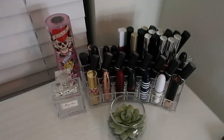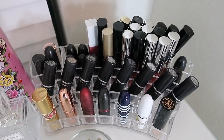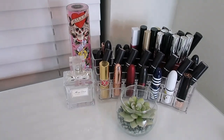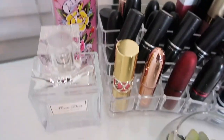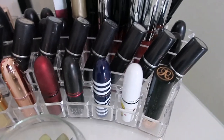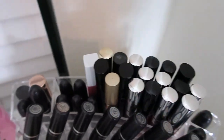And then my other little makeup holder has all of my favorite lipsticks at the moment. I have all my bullets out in the front and then my liquid lipsticks towards the back. Since I don't really grab for those as often as lipsticks, I'm just a traditional lippy kind of girl, I guess. But everything's nice, neat, and organized.